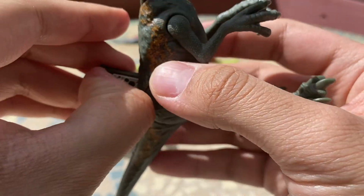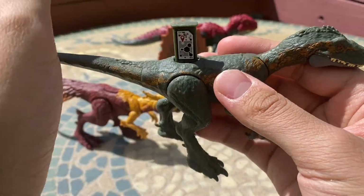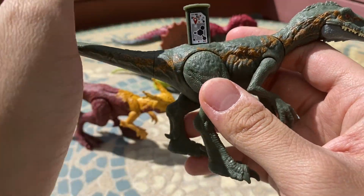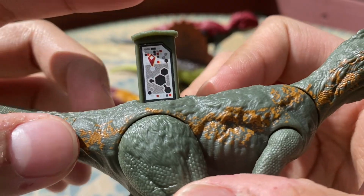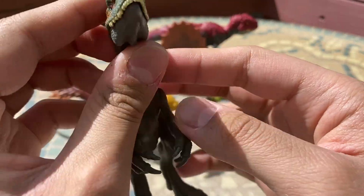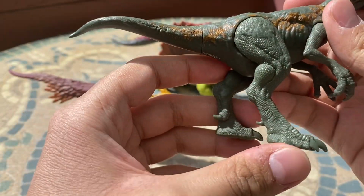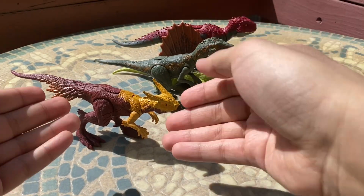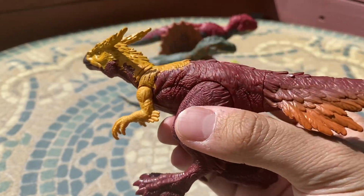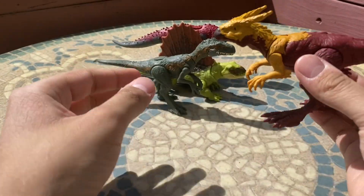And then you got the scan code, which starting with Rebirth toys, we're not going to get these scan codes that you pull out anymore. It's just going to go back to the feet, which is really cool. Kind of going back to the good old Fallen Kingdom days, I guess. But here's the scan code. Yeah, here's our Farlowichness. I believe this dinosaur lived in Brazil during the early Cretaceous. Which is what I've read online, which is kind of cool because this dinosaur right here also lived during the early Cretaceous. However, it lived in Europe. So we got two early Cretaceous dinosaurs here in two different locations.